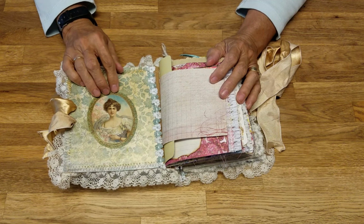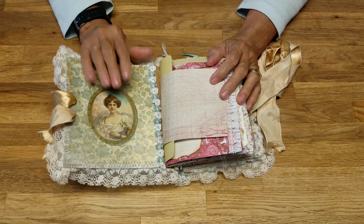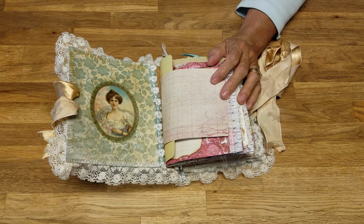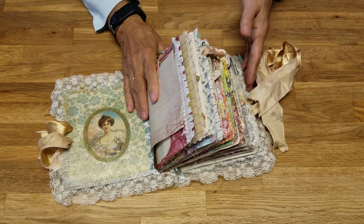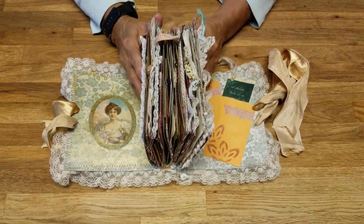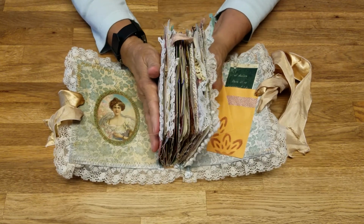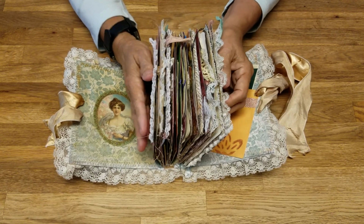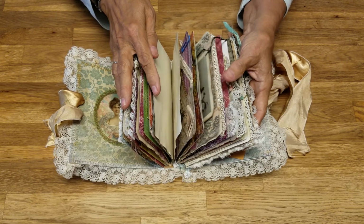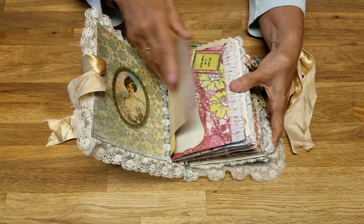This is actually from an old cigar box. It has on the back, I glued it on here, what cigar company it is. The book is actually 61 pages. It is 7 inches by 6 inches, and 34 of the pages are for journaling. And I usually include a hardback piece of cardboard, which I will do with this as well, so that it can be used for journaling on.